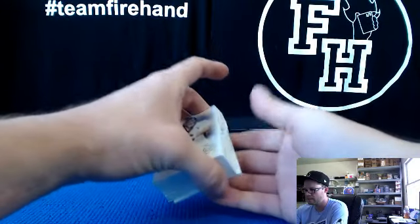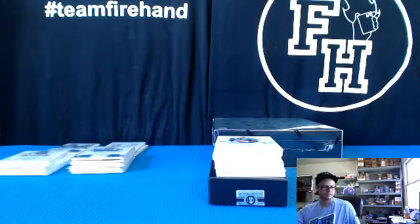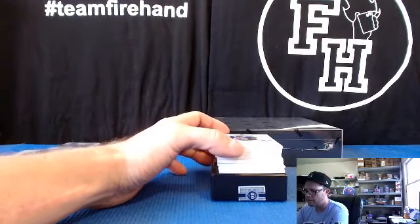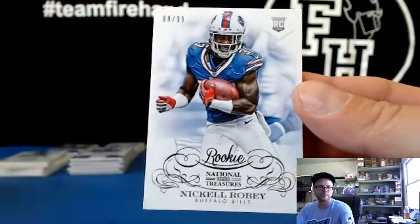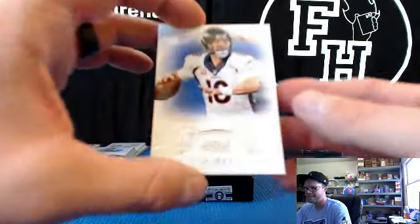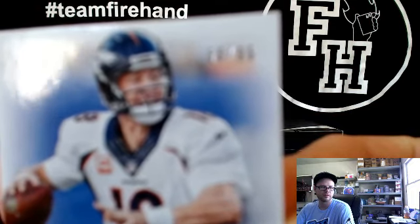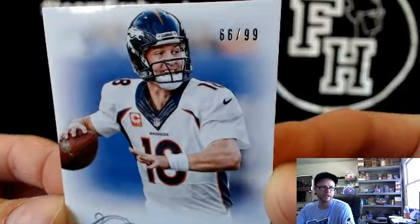Three, six, nine. See, there's 9 hits in this one. Bonus hit. There we go. Nickell Roby for the Bills, number 99 rookie. 88-99. Peyton Manning, 66 of 99, Broncos. Love the 66 and 99 card, yeah.